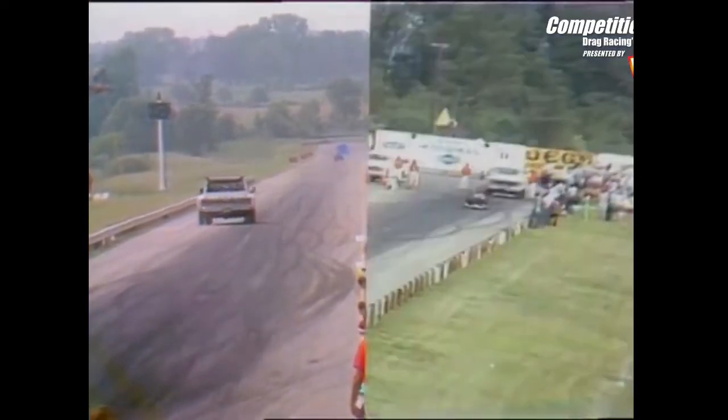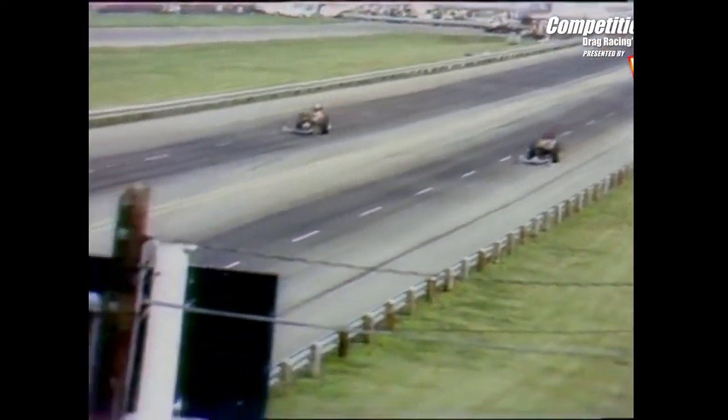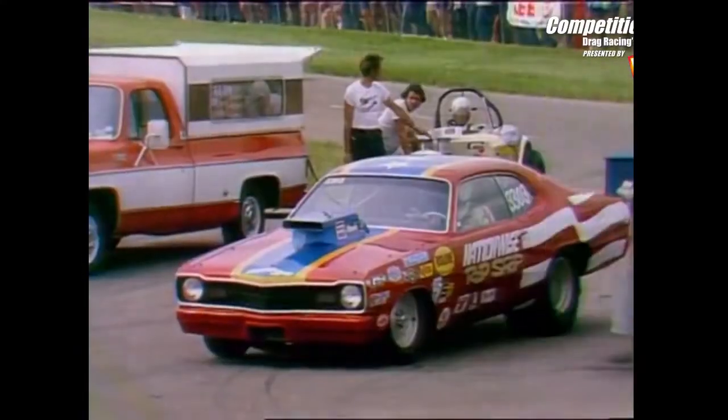Of course, the point here is not only must you be competitive against the guy you're running against, but you also must be able to run fairly close to your record, particularly when you get into NHRA championship competition like this, because the handicap is based on the national record for your class. There we see Russ Flegel taking the win.